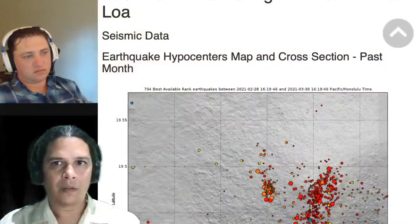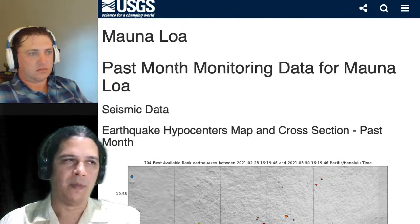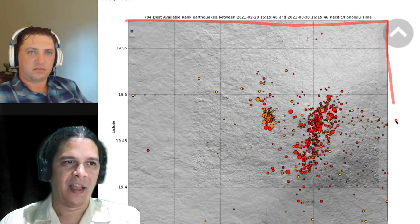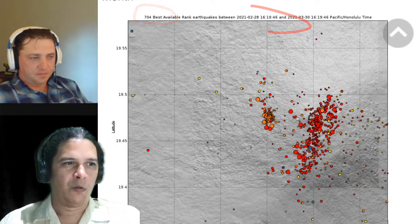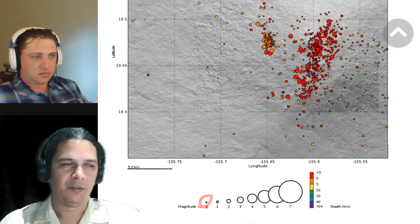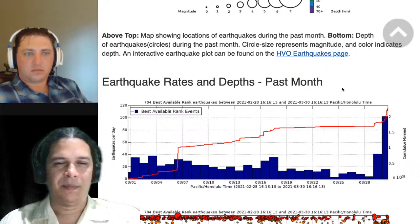And put the screen here. All right, so when we're looking at this page, which is the USGS monitoring page for the past month for Mauna Loa, it has this automatic map right here. It has boundaries that they've defined as what they consider the Mauna Loa summit bucket, essentially. It tells us 704 earthquakes, and the dates, but this is all size earthquakes, including ones in a magnitude zero range, little dots in there. So it's the number of earthquakes in this area that is plotted on these maps.